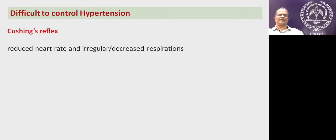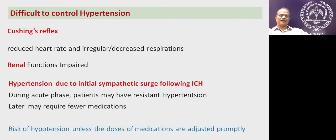So here you should look at two things. Suspect Cushing's reflex. That is, because of the raised ICP, the BP is also shooting up. And here the clue to this will be a reduced heart rate and irregular or decreased respiration. So you should always watch out for this and take appropriate measures. Second is renal impairment. The patient may already have pre-existing renal impairment, or because of the hypertensive crisis, he might be having renal impairment.